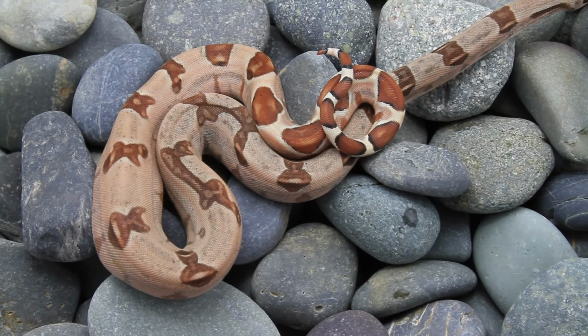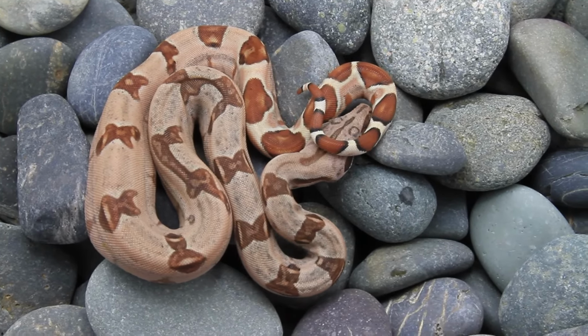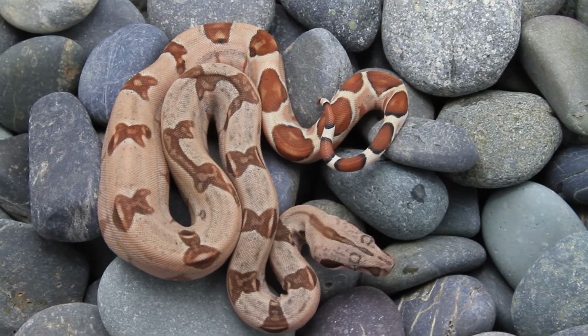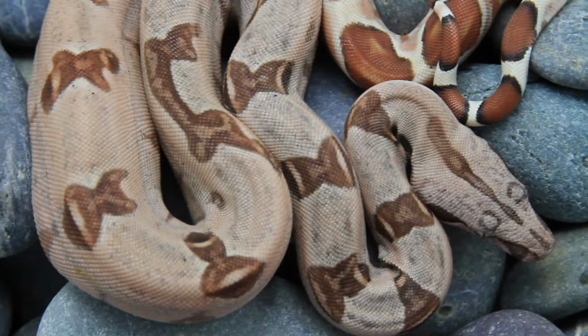The Hypo gene also affects the shape of the saddles. You can see the saddles are kind of more pinched and they're reduced in size. There's also a few connected saddles which you see in the Hypo sometimes. So really cool look. I just think these Hypo Marrons are just such gorgeous animals.